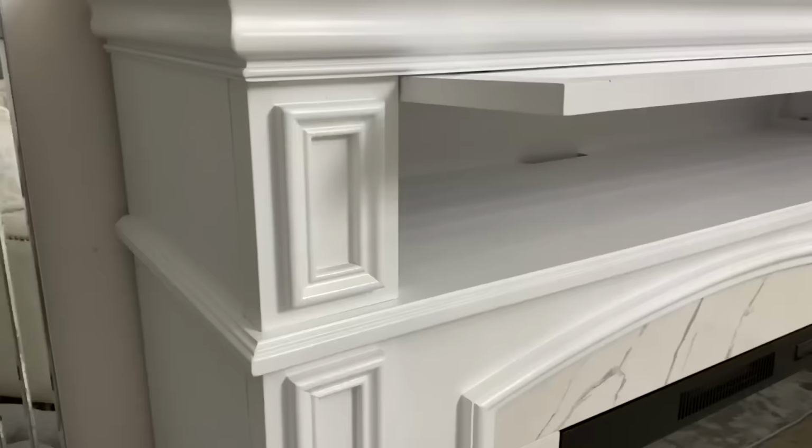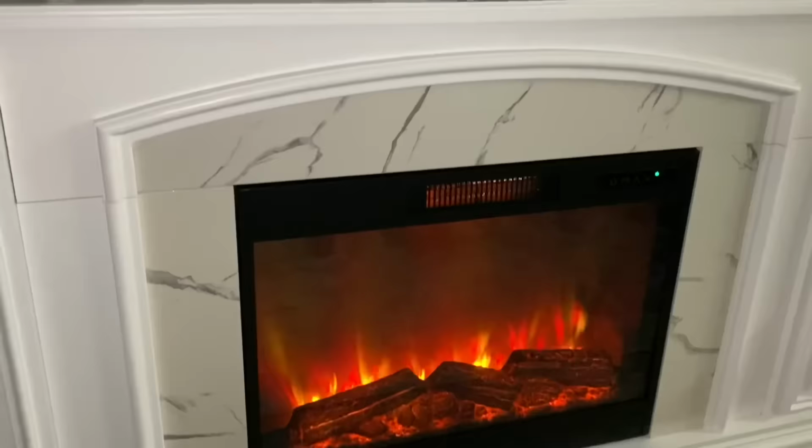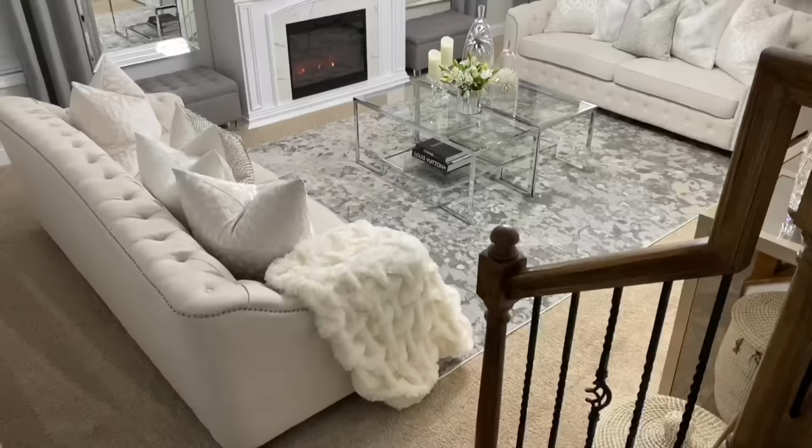I love having this faux fireplace. It really made the space feel more cozy and inviting. I was going to have a real one installed, but found this one at a great price. Love the look and couldn't pass it up. With the winter season approaching, it was perfect to add to this living room.